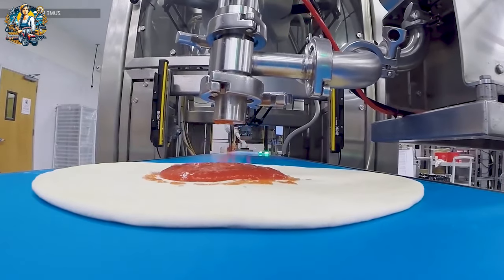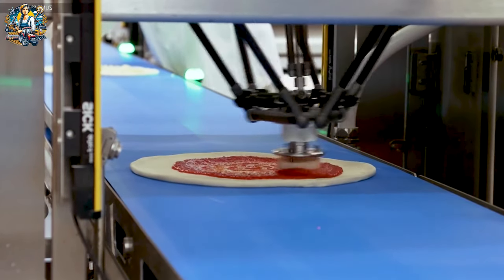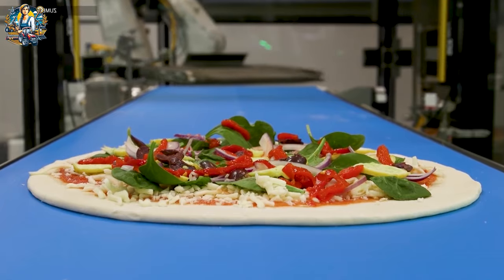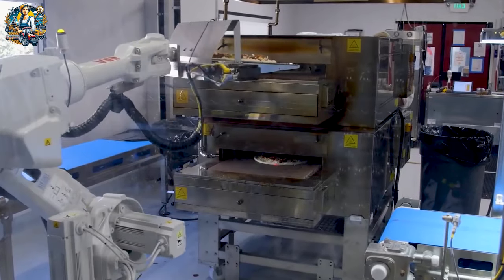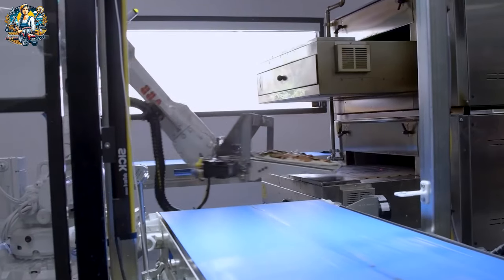Everything in the pizza production line starts with preparing basic ingredients such as flour, tomato sauce, cheese, and various toppings. Here, the system of machinery and robots performs steps such as dough kneading, dough molding, adding sauce and cheese, and placing toppings as required.